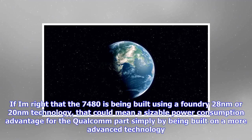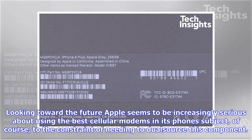But the gap between the Intel-based phones and the Qualcomm-based ones should at least continue to narrow. Moreover, the two next-generation modems should be more comparable in terms of manufacturing technology. The Snapdragon X20 is expected to be built using Samsung's 10nm LPE technology, which should be denser than Intel's 14nm technology, but those technologies should be in the same ballpark in terms of chip size and power efficiency.